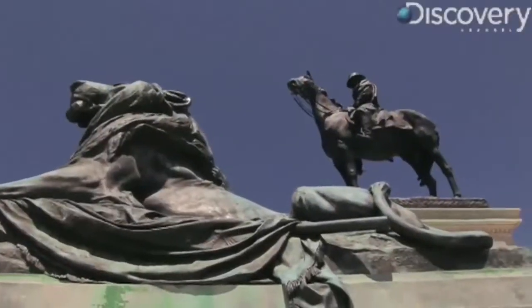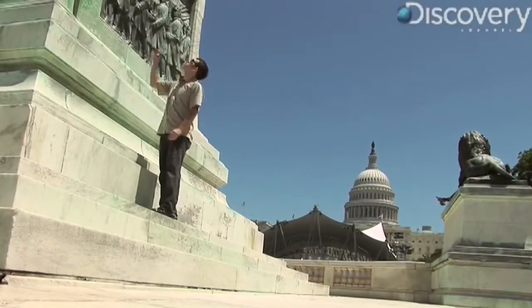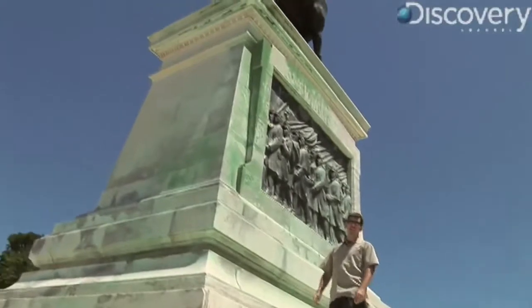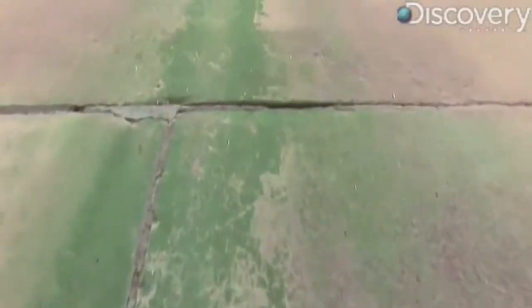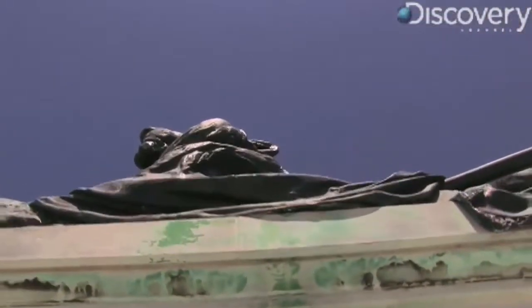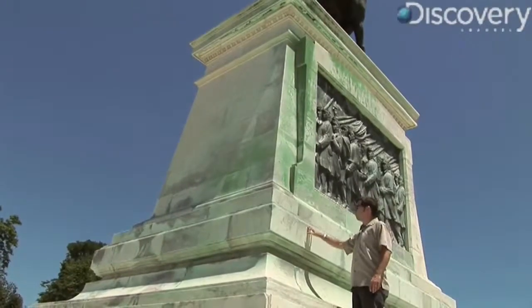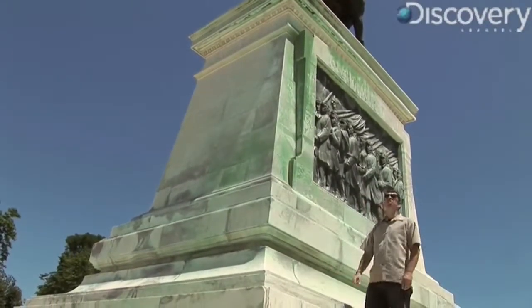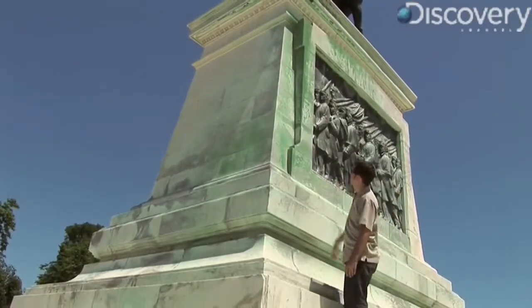So right now we're at the Grant Memorial. We're right across the street from the Capitol. One of the things that happens to these bronze statues when they meet up with acidic rain is they turn this light blue-green color, which dissolves some of the bronze and it runs off, and so it stains the pedestals that they're on, and so that's what you're seeing here. This is all the acidic rain turning it colors and running down and staining the marble, and it doesn't hurt the marble, but apparently there's no way to clean it without damaging the marble itself. So I guess they just leave it green.